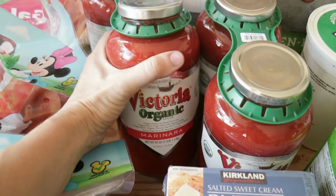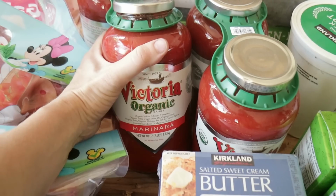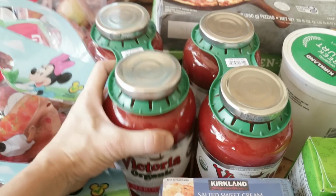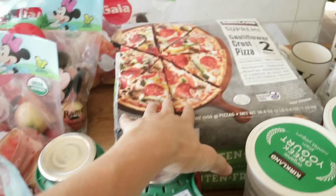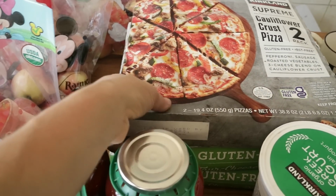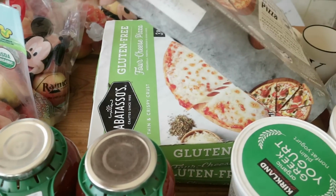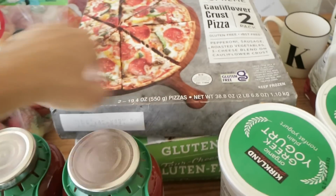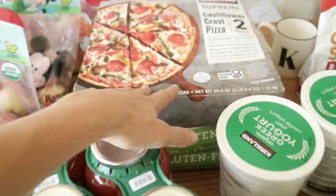They were $4 off for each 2-pack, and so I went ahead and got these Victoria marinara sauce. So there's 2 2-packs of those. We got just 3 boxes of pizzas for the month, just for times when Jason and I are on a date night and we need something quick for the kids. So there's 3 in each of the bottoms, so that's 8 pizzas. So that'll be 2 nights.